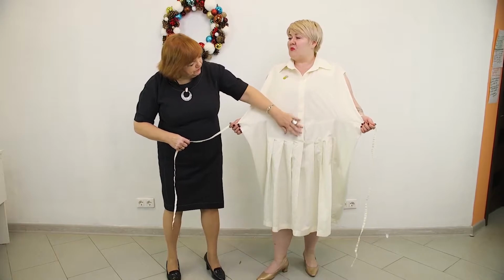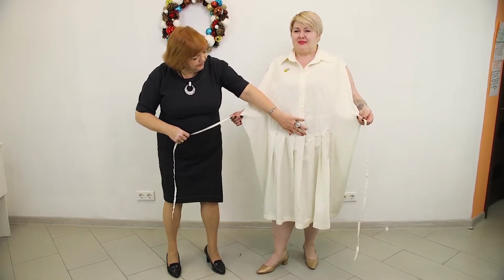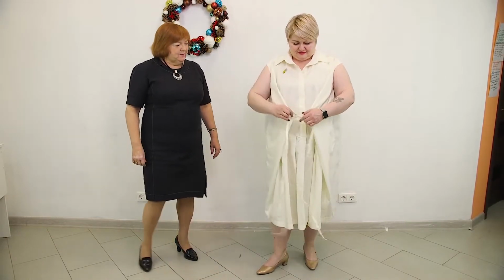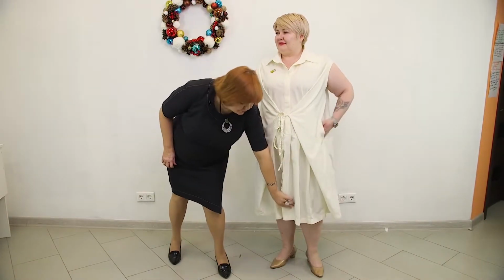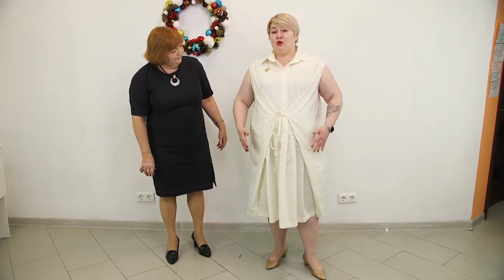Have a look at the front. Here is the seam. This is a shirt-style button stand. You already know how to make a concealed button stand. The best thing is that we managed to make pockets in these details. This is the answer to those who ask what to wear if you are a big size. This is my favorite dress.